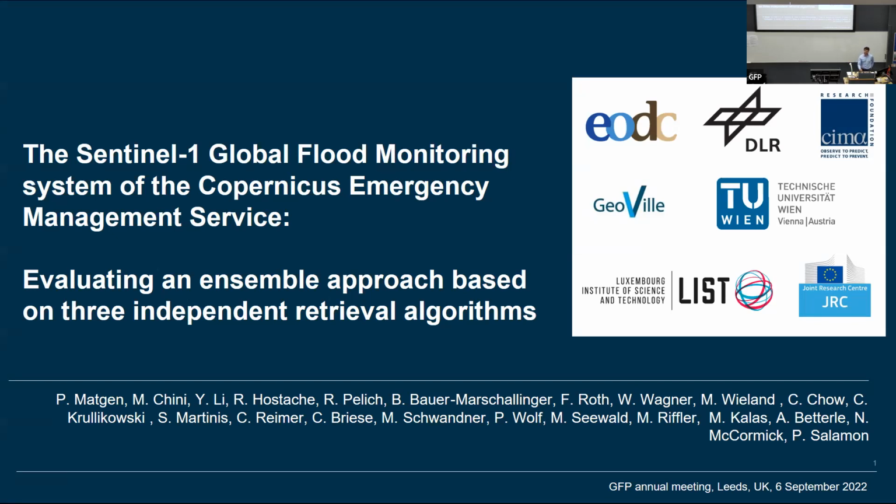And I don't know if Peter agrees, it's a bit of a child also of GFP, I would say, because earlier discussions about this started, I think, at the GFP meeting in Delft, if I remember correctly, in 2018. So the talk is mostly about one particular aspect of this GFMS, and that's the ensemble-based approach that we selected to map flood extent globally on a daily basis using Sentinel-1 data. And I'm going to give you a first overview of the evaluation that has been done since the operation started in April this year using 3 independent retrieval algorithms.